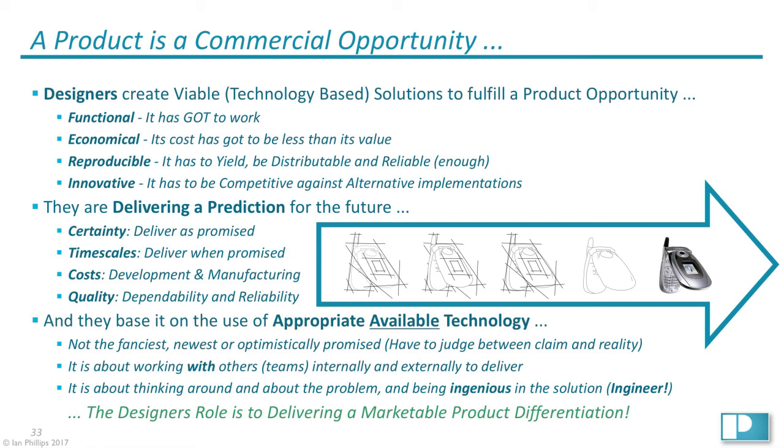But the good news is, it's because it's based on hard science. So it's understanding the fundamentals of the science that we're using, understanding the limits of the models of that science, and applying them sensibly that is what makes a designer's job so challenging but also so interesting. And a designer has to base designs on technology which is available, not technology which is promised or technology which could have a wonderful opportunity someday, it just doesn't happen to be now. A business is out of business if it fails to deliver its next promised product.